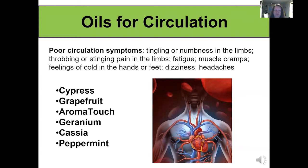And if you have poor circulation symptoms, tingling or numbness in your limbs, limb fatigue, muscle cramps, feeling coldness in hands or feet, dizziness, headaches, those are all symptoms of poor circulation. And sometimes, like me, I was born with it. So there are ways to alleviate that. But if you feel those things, then reach for those oils: cypress, grapefruit, aroma touch, geranium, cassia, and peppermint.